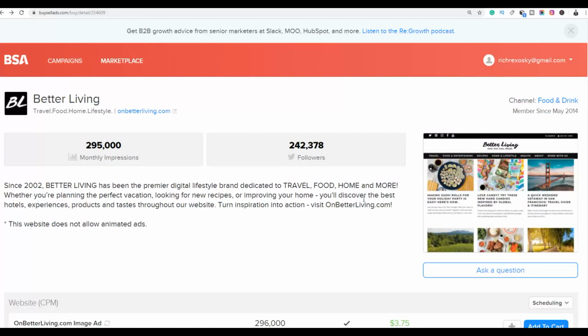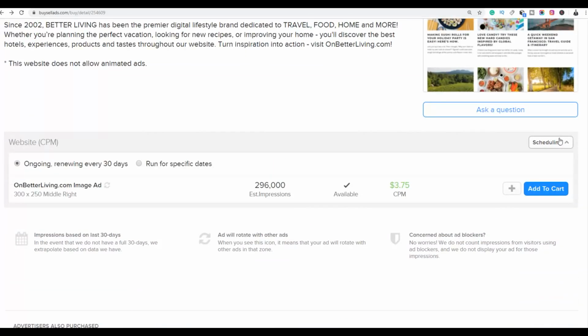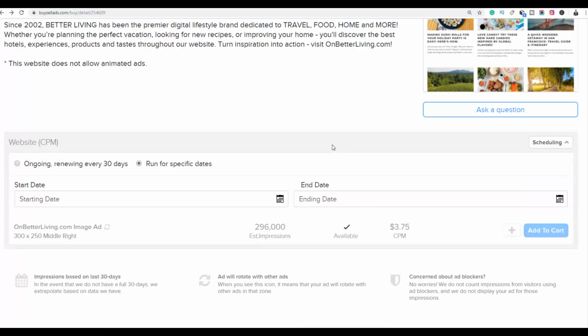So what you can do, guys, is you can also choose on this. So you can click on this scheduling and you can choose the specific days that you want to run this ad. So if you want to pay up to $487 to run your ad on this website for 30 days, guys, you can choose specific dates. So you're just going to click on scheduling, and you're going to click on this, run for specific dates. So you're going to select specific dates that you want to run your advertisement on this website, and it's going to reduce the price that you're going to pay when you're getting started.